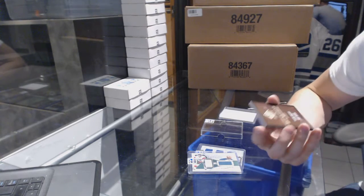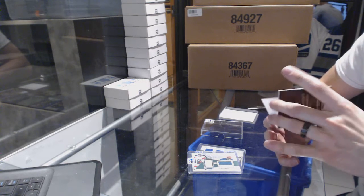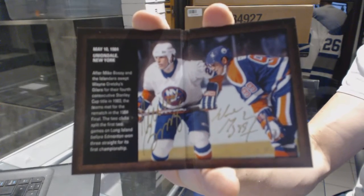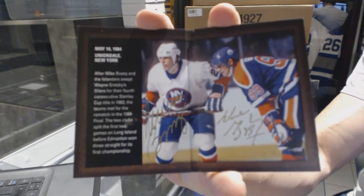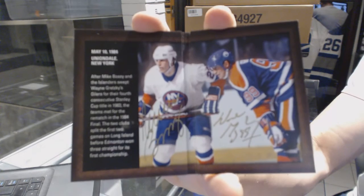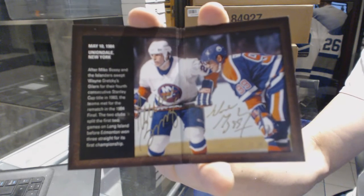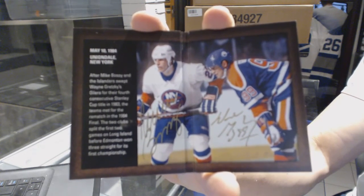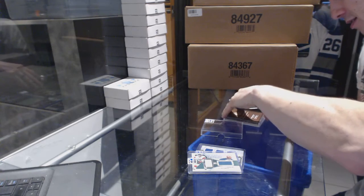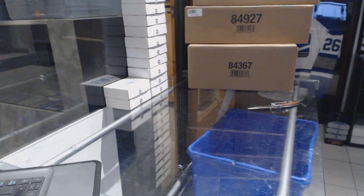We've got a 15-16 Upper Deck SP Authentic Moments dual signature booklet, Mike Bossy and Wayne Gretzky. 15-16 SP Authentic Moments booklet dual autograph, Mike Bossy and Wayne Gretzky. Sick. All right.